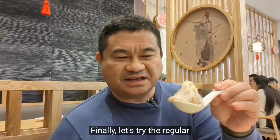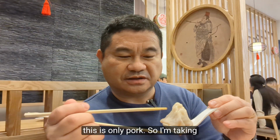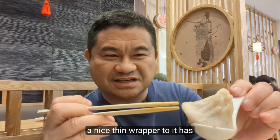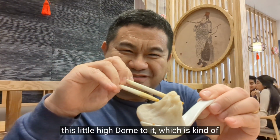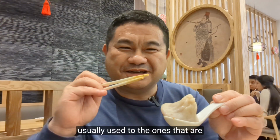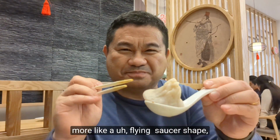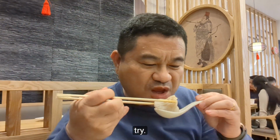Finally, let's try the regular soup dumpling. The regular one meaning that this is only pork. So I'm taking a look at it, and it looks like the other one has a nice thin wrapper to it. Has this little high dome to it, which is kind of doughy, which is kind of weird. I'm usually used to the ones that are more like a fine saucer shape, but this thing sticks up a little bit. So let's give this one a try.